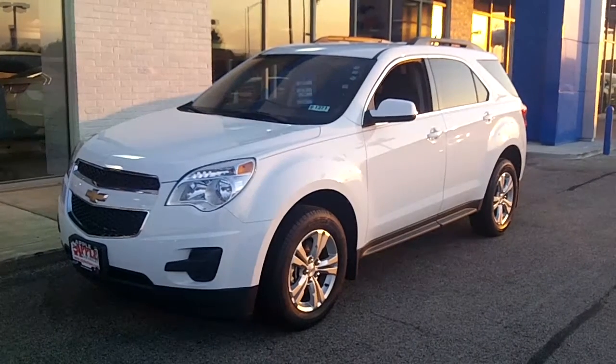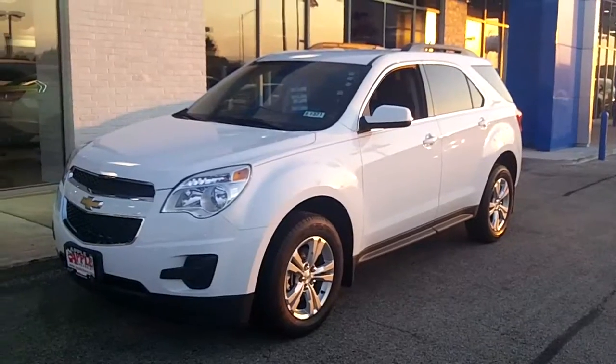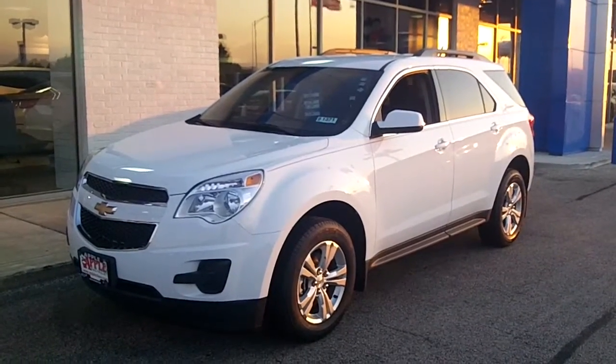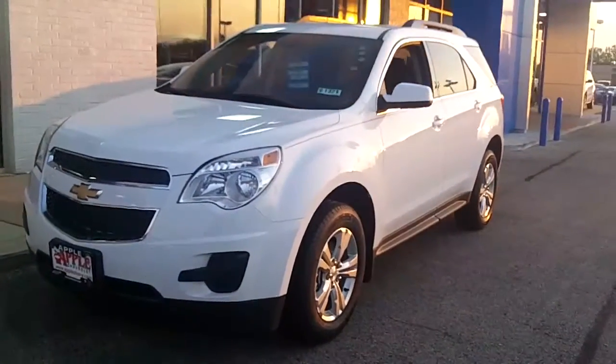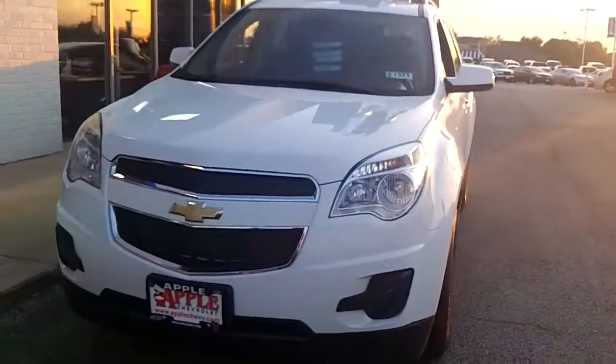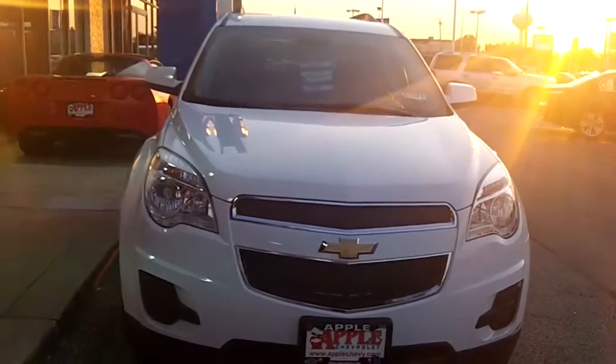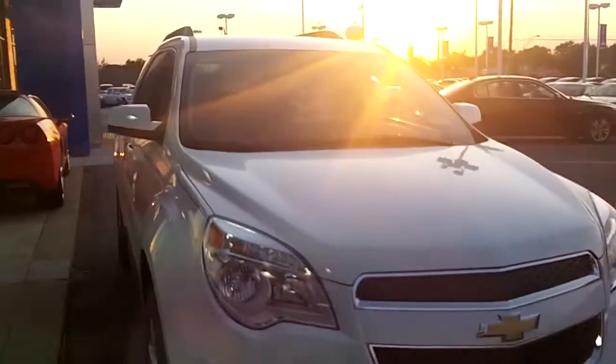Hi Keith, this is Linda Sears with Apple Chevrolet. I'm here with your 2012 Chevy Equinox. Here it is. This is the car I quoted you via the internet. It's a beautiful Summit white with nice chrome detailing. Has your honeycomb grille, 5-spoke split wheels.